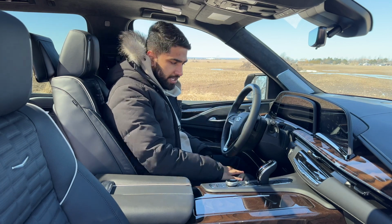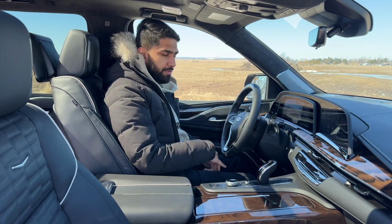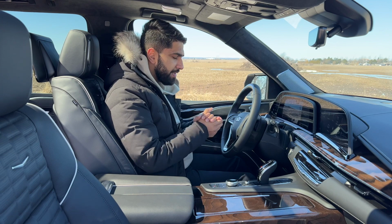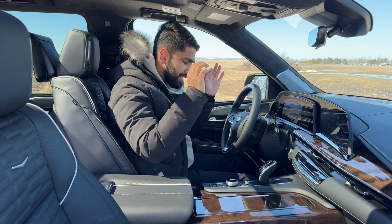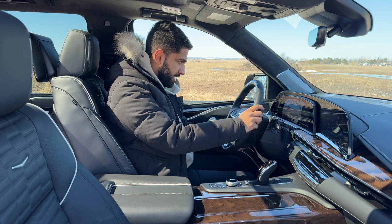So, foot on the brake, put my hand here on the start engine button. You can probably hear that exhaust as well. This is because of the Catback Performance exhaust system. Every time I turn this Escalade on, it sounds so, so nice. So, I'm just gonna adjust my steering wheel here a little bit.